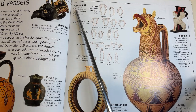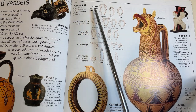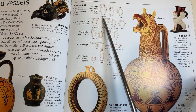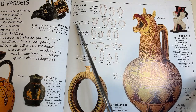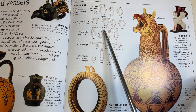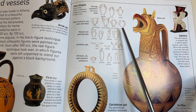Vase shapes. Vases were made in different shapes according to their uses. Storage containers for oil or wine: amphora, pelike, hydria. Pots in which to mix wine and water: calyx crater, volute crater, bell crater, dinos.